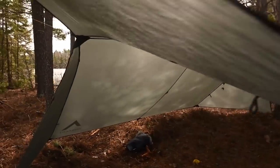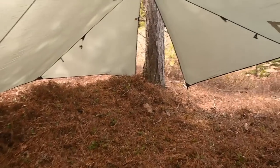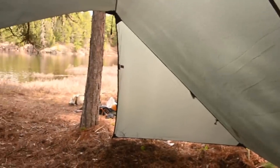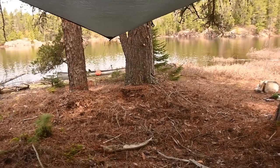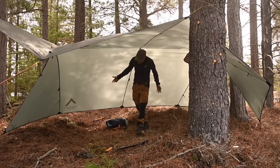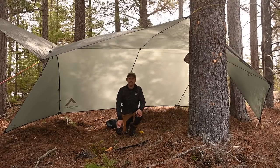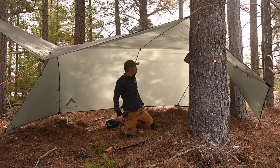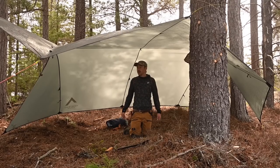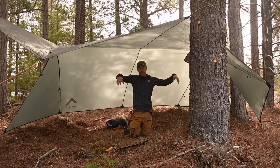But check this out. I got so much room under here. There's a stovepipe vent. So you can close this all up like a tent, A-frame right down, right? And have plenty of room under here for a couple people. Me and Wolf are gonna be super spacious and comfortable in here. And if inclement weather comes, I can batten down the hatches.